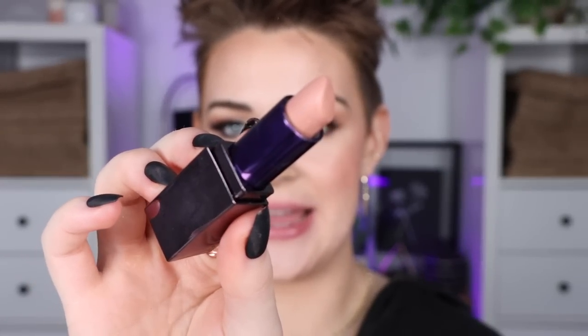All right, then the last one I have is Urban Decay Oat Milk. This is the lightest lipstick I own. It's such a good shade just to add a little pop on top of something else. I don't really wear it alone, but let's see what it looks like.